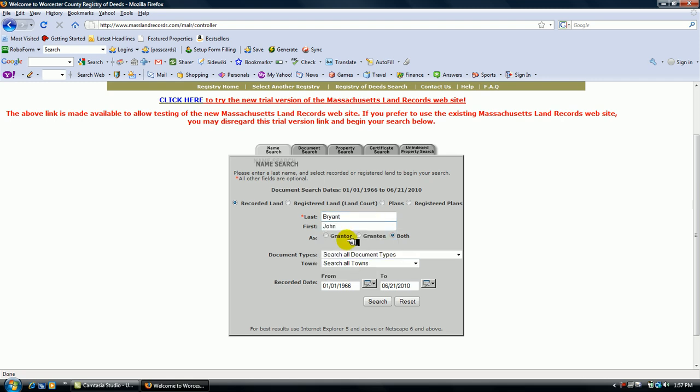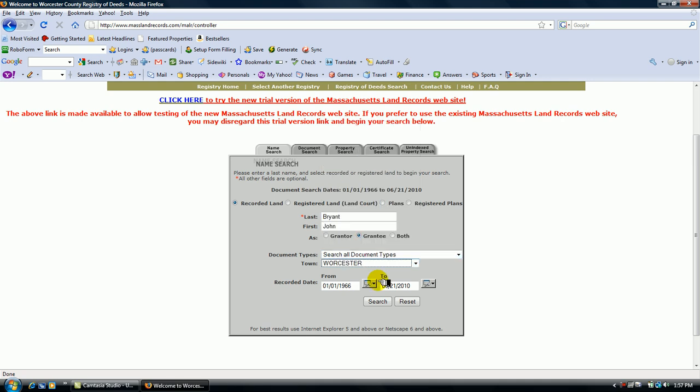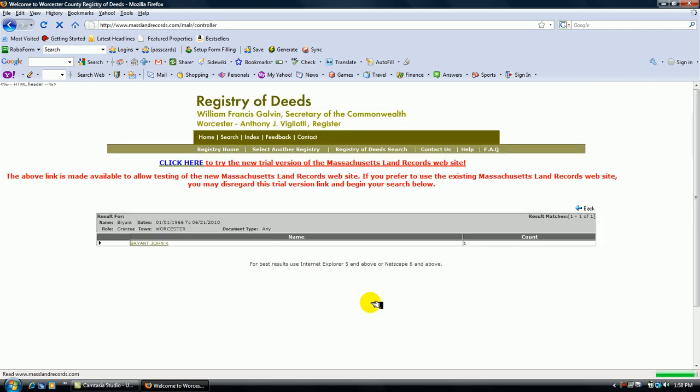John. Okay, and we're going to put him down as the grantee. We're going to look for all documents, and we're going to go to Worcester again. And what this will do is it just double checks our work. It's like when you were in school and you double check your answer with arithmetic. Same thing here. Okay, I'm going to leave these alone.